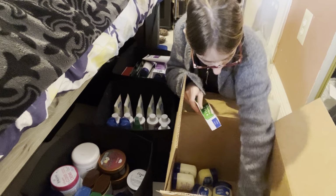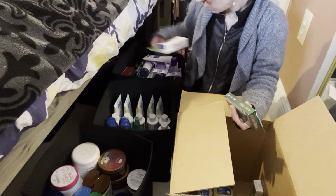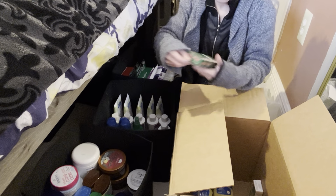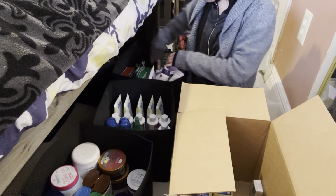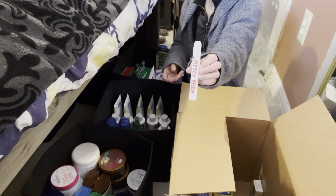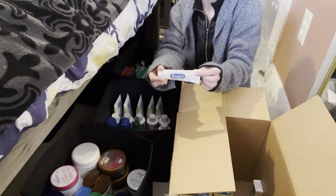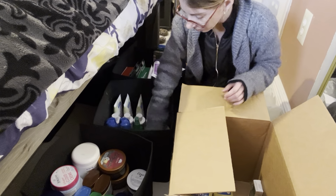I have some more Benadryl original strength cream. Put there, and then we have some Afterbite. We have some more of that. I actually have one here that I'm using every so often. And this Benadryl cream is one that I'm currently working on, so I need to put that there so I can finish using it.